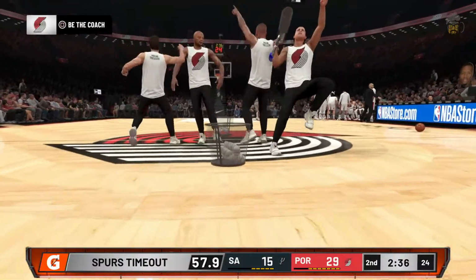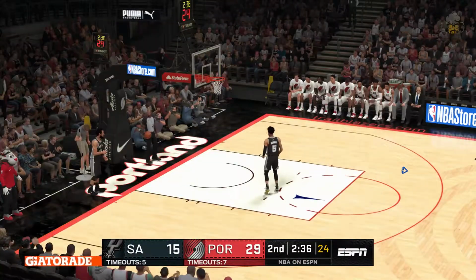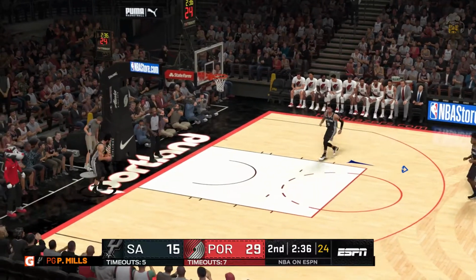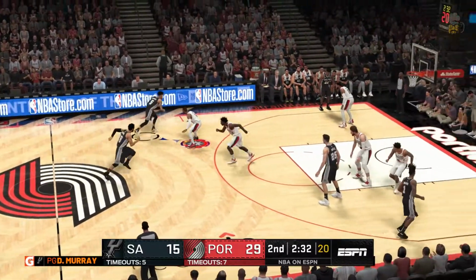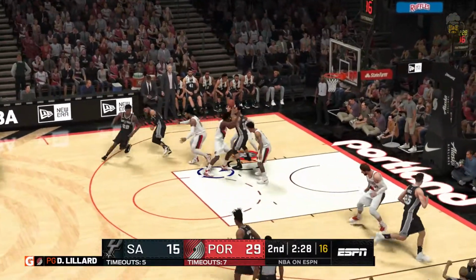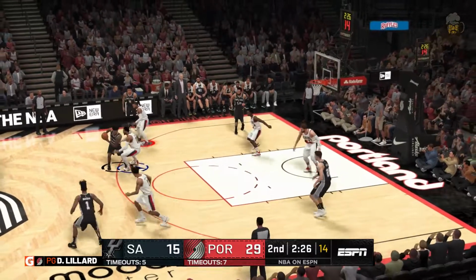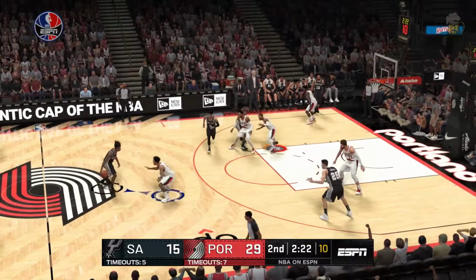San Antonio calls timeout. A lot of people over the past couple of seasons wondering if C.J. McCollum and Damian Lillard would be together. Well, the franchise has made that commitment to them financially. They've kept up great chemistry and great leadership with this team. Have the additions in the offseason been enough to push Portland forward?